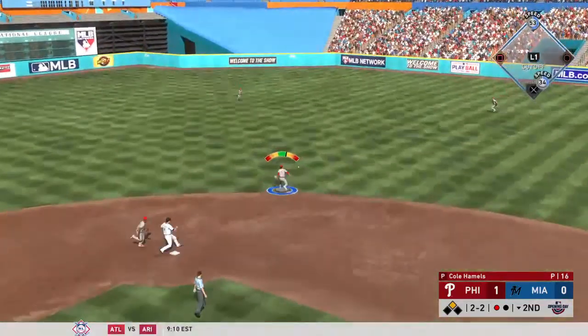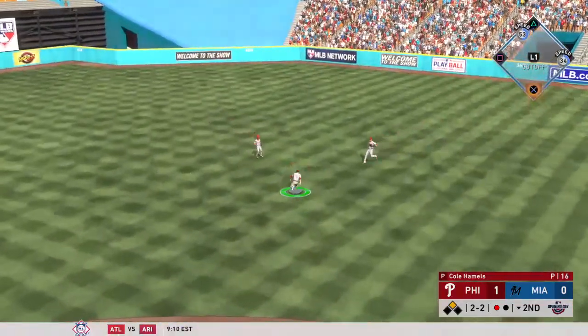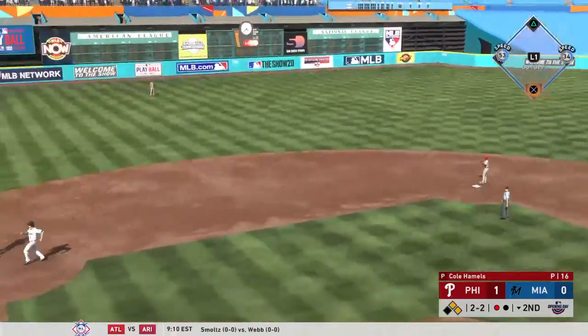Liner towards second, and he'll get over to him. Oh, it kicks off his glove. How did he do that?